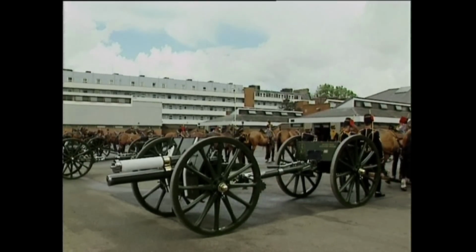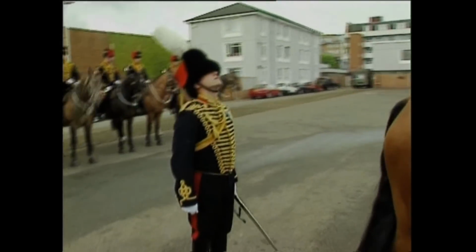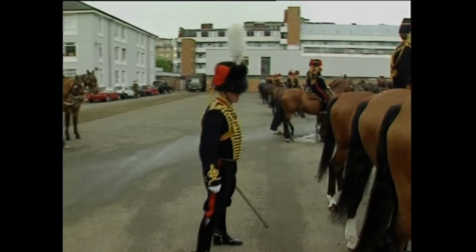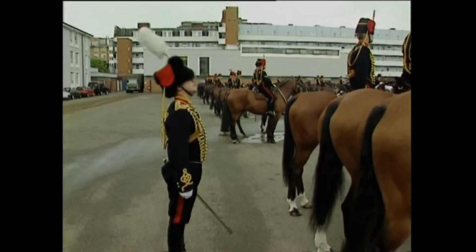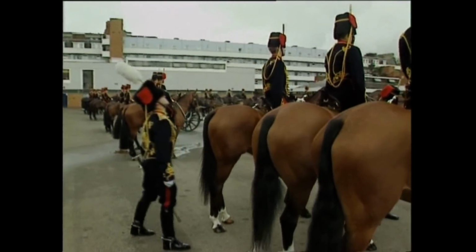Once the horses have reached retirement age, which is usually when they're around 15 years old, they're often rehomed by ex-troop personnel. Having spent at least 10 years working in the gun teams, pulling the 1.5-ton gun carriages, sometimes at speed, the horses enjoy their retirement.